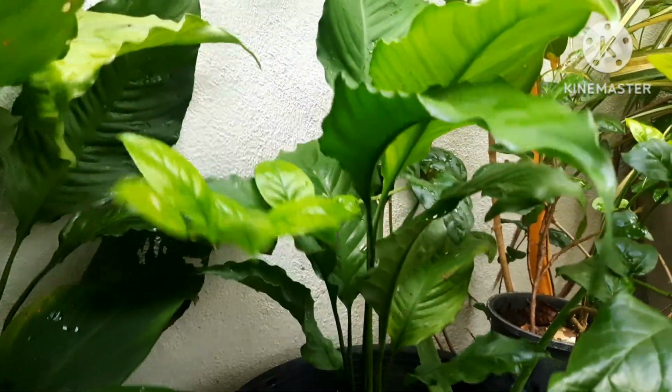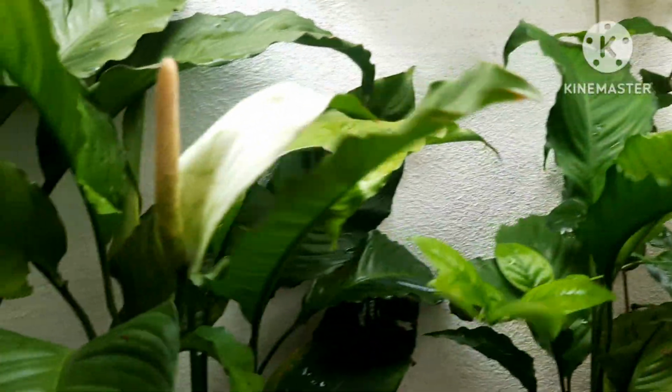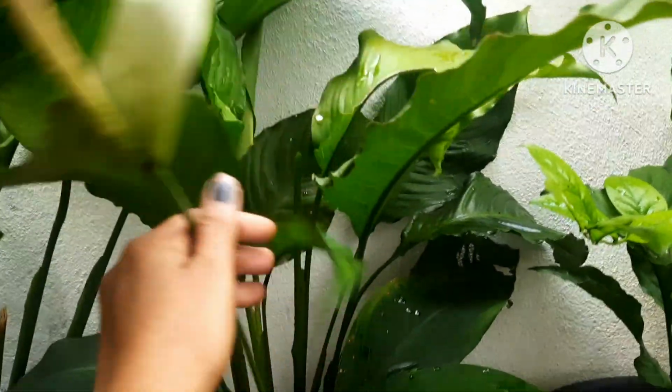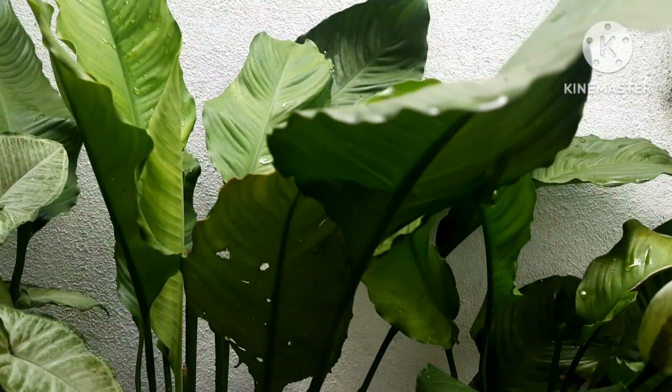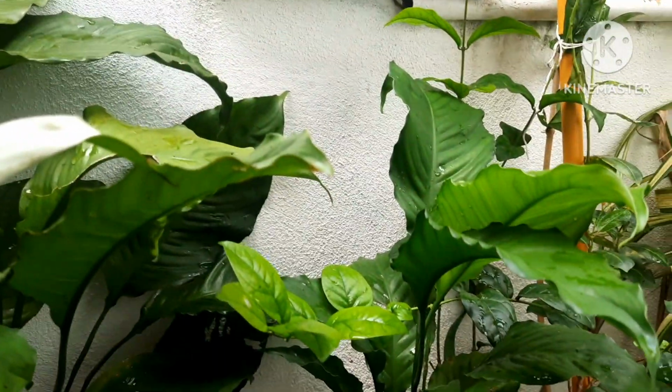If you have kept them, give them a good mist spray in the morning, and once the flowers dry out you can cut them from the stem. So these are beautiful indoor plants. That is how you take care of the beautiful peace lily, which is also one of the air purification plants.